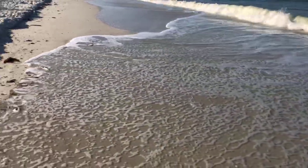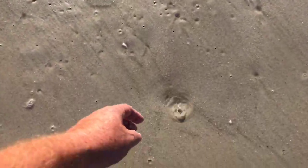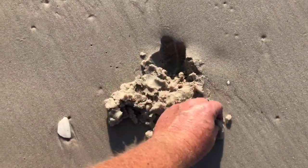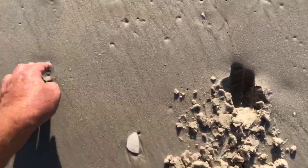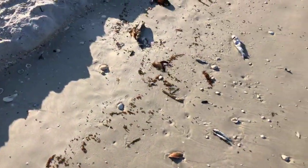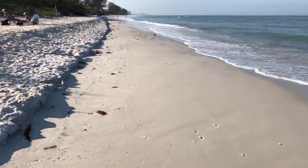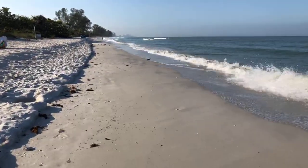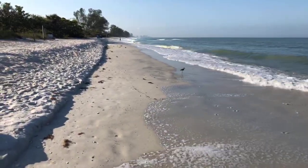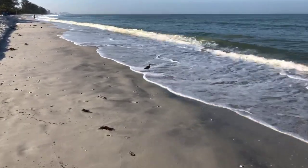How about this big one? Now, see if anything's down here. Nope. Nothing there. That was just an air pocket. A lot of times there's little coquinas burying themselves, coquina shells, sometimes some sand fleas. Sand fleas are wild looking things. Kind of look like cockroaches to me. There was a bunch of little sandpipers up here, now they're all gone. One bigger one here.